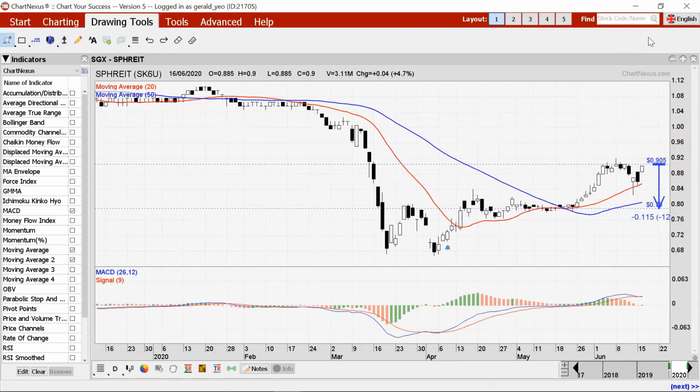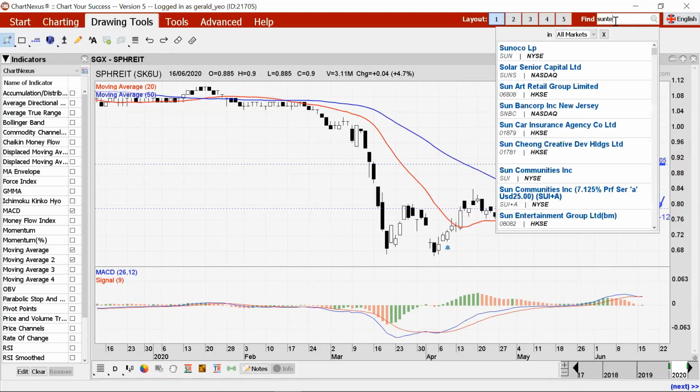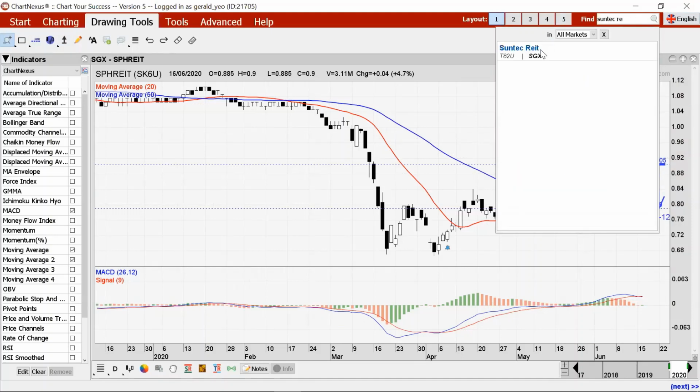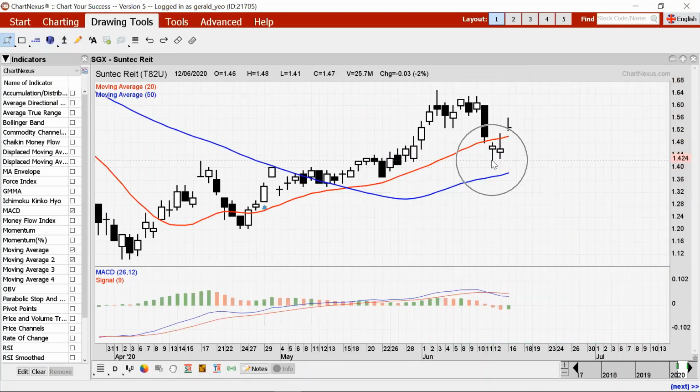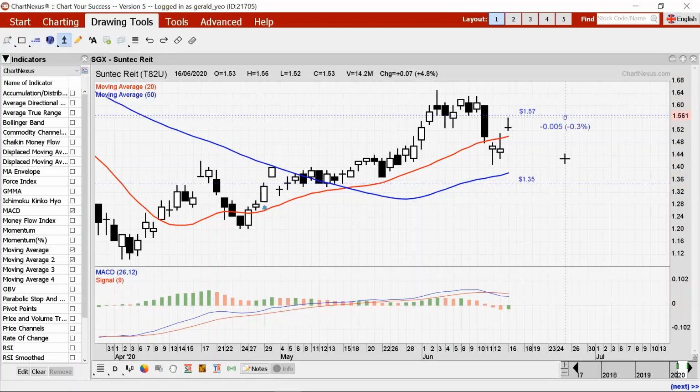Okay, next would be Suntec REIT. Okay, same thing. It has come down to test the support. Today it shows the MACD green. Okay, so entry price, the high is 156, so we're looking at 157 as your confirmation price. Cut loss, we set it below the 50 MA, let's say 135. All right, so that's where you have your cut loss of about 13%, 14%.